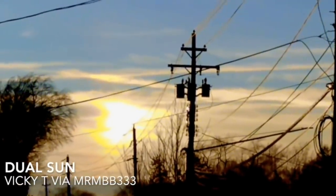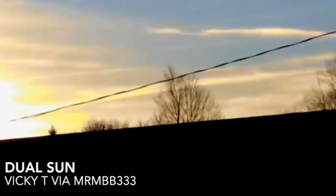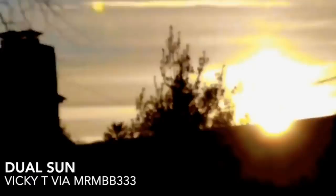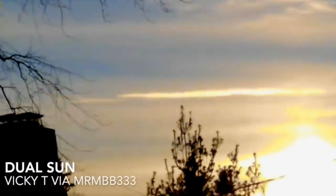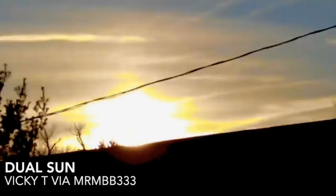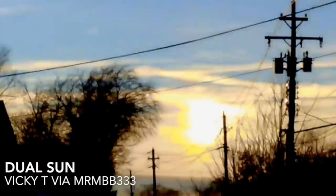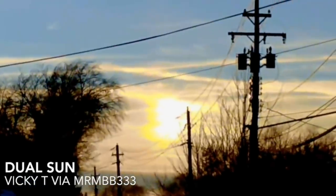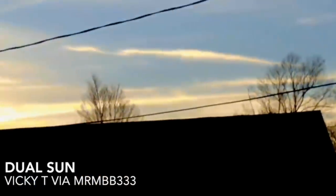This is probably one of the better examples I think I've ever seen. There's the sun, and if you look to the right, you can't miss it, it's a very bright light that is much larger than the typical sundog that we've all seen from time to time. It's just exceptionally bright, and probably one of the brightest I've seen.